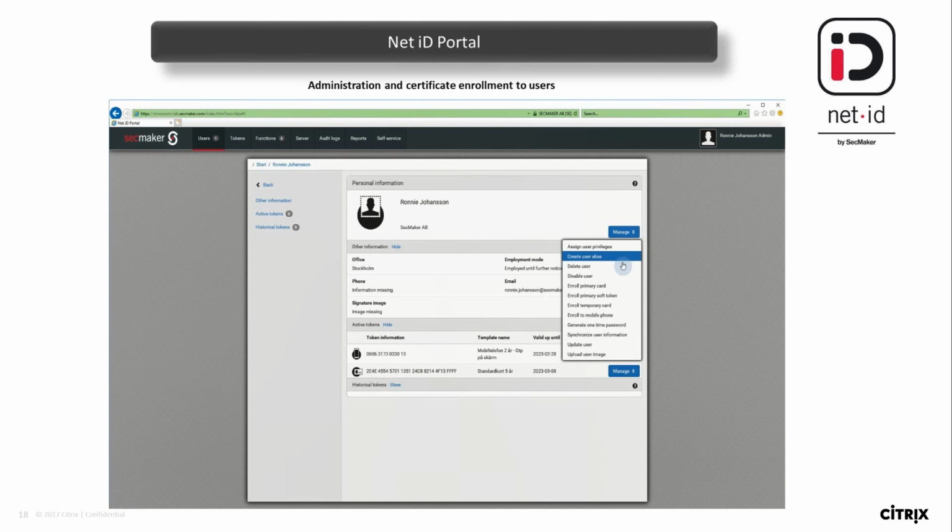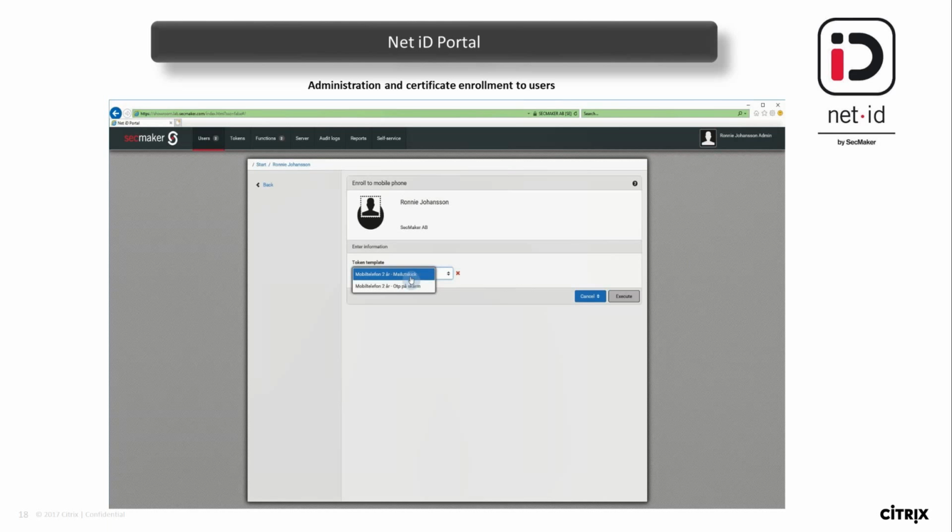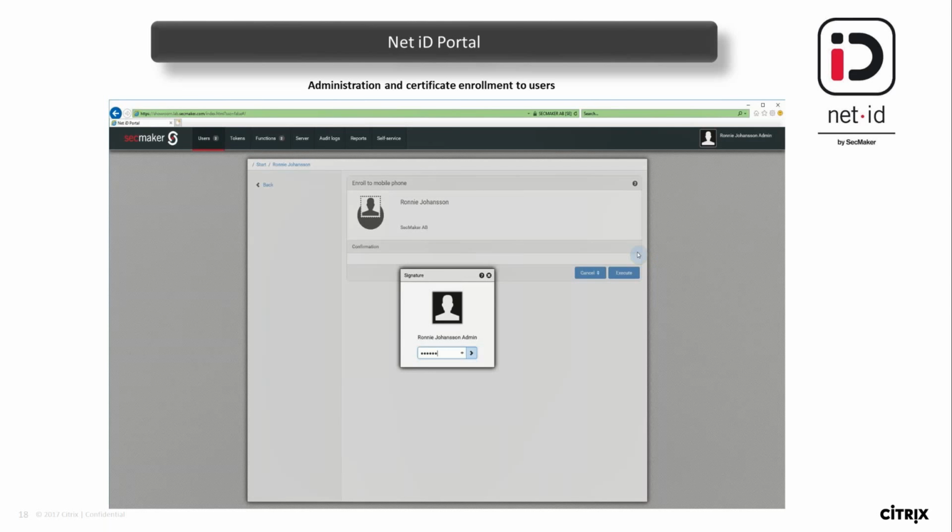to choose which token template we want to use. If we want to have it distributed by an email or by a one-time password, we choose to have it distributed by an email. We execute the task from our management interface. And it will ask me to add a digital signature to the task. This is an important part of the product because it also ensures that the correct person has signed the approval of the enrollment of the digital identity for the user. And of course, we can follow this up with audit logs and reports.